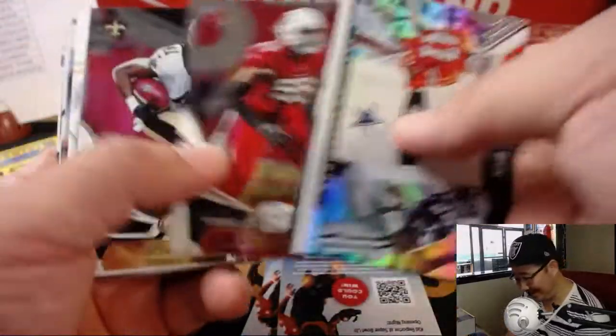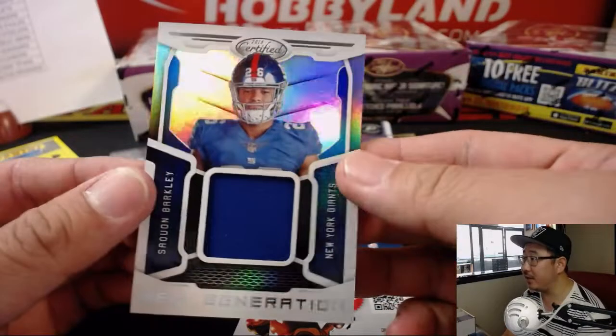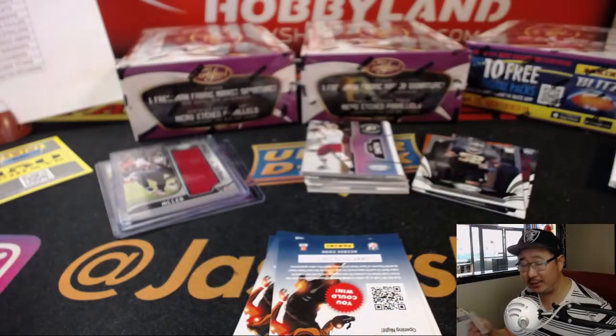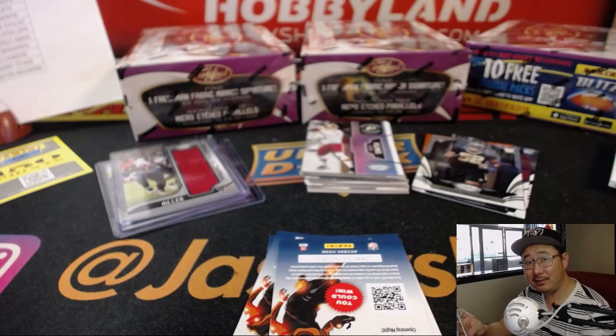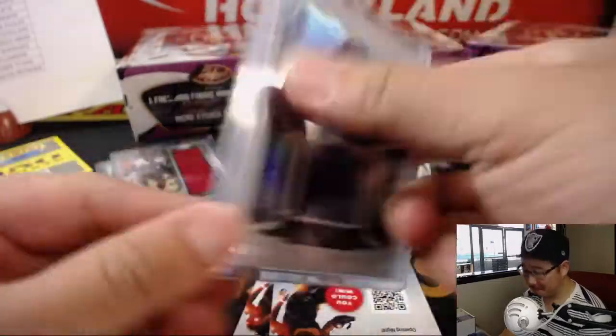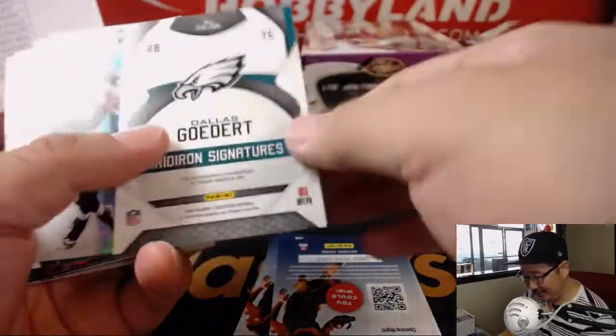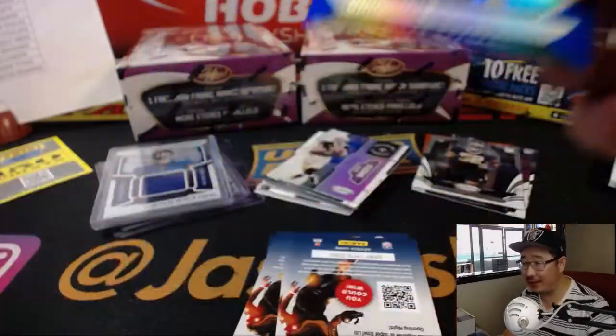Eli Manning saying, Snowflake the Dolphin, one of one. Is Snowflake the Dolphin still with us? I don't know what the dolphin's lifespan is. There's a relic of Saquon Barkley, New York Football Giants. It goes to EA. Is Snowflake dead? Maybe. What's a dolphin's lifespan? There's Dallas Goedert out of 25.